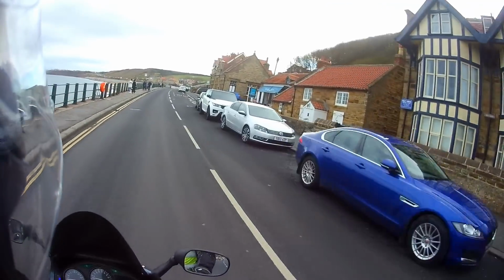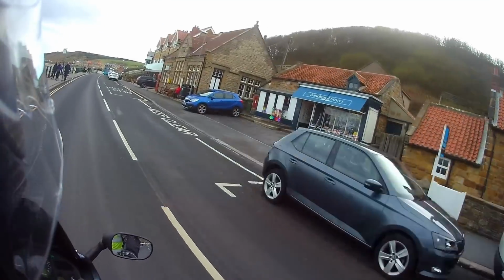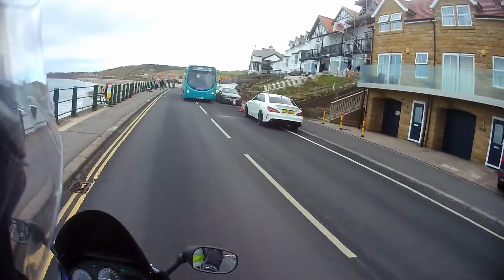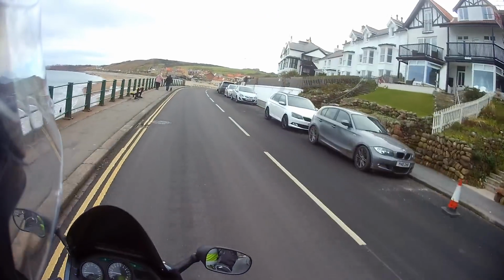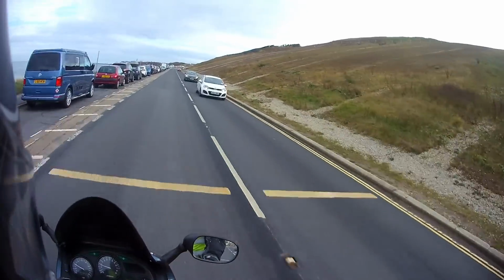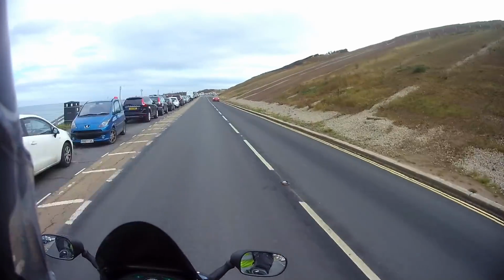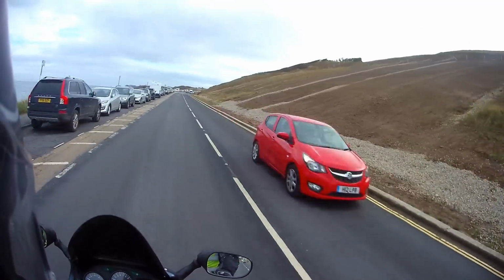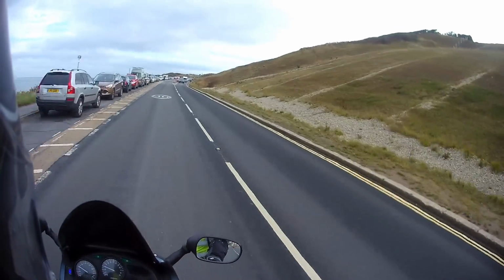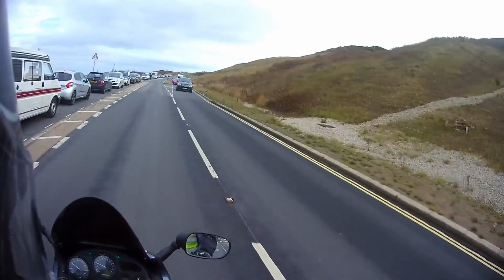So we'll go straight on from here to Whitby, because I am now getting a bit peckish and could do with something to eat. So we're now heading towards Whitby, which will be our final stop of the day, where I'm going to try, I think, and get some fish and chips.